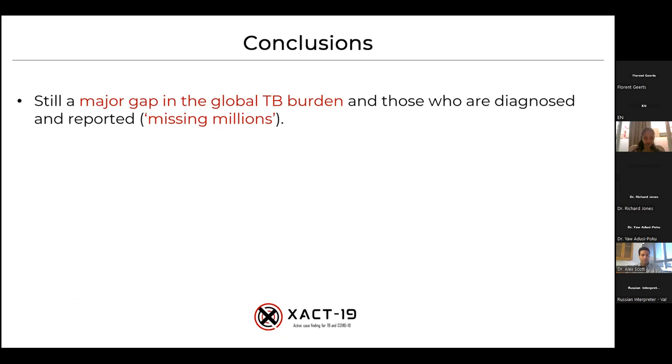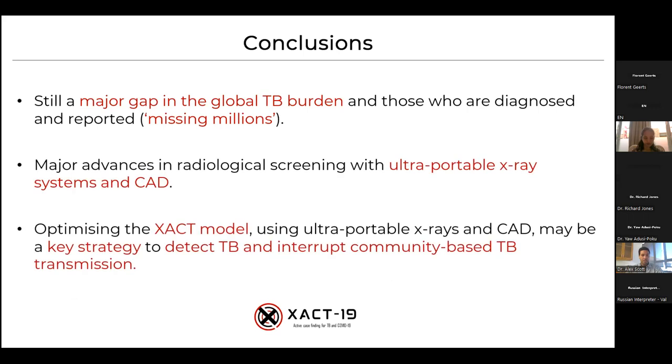And we can click twice again. So there's still a major gap in the global TB burden. We know that 1 in 3 are not diagnosed or reported. However, there have been major advances in radiological screening with both ultraportable X-ray and CAD. And we believe that optimizing active case finding strategies, for example, our exact model using these tools, may be a key strategy to detecting TB and interrupting community-based TB transmission.